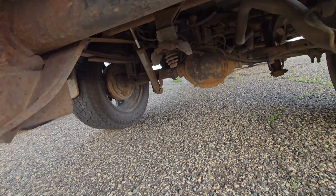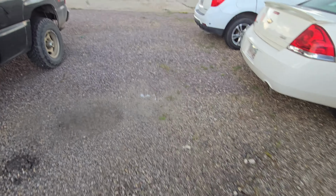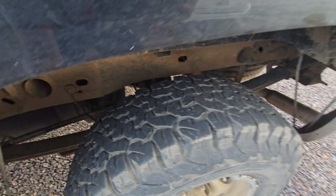I hate how these have drum brakes in the back. I had an 05 and that's just a step backwards. If you look at my 02, it's got discs all around, just like a brand new one would. That's the way you want it. Then the pedal is firmer.